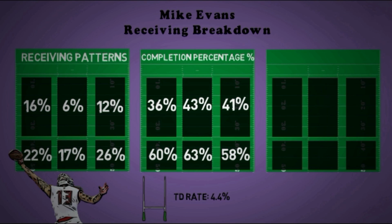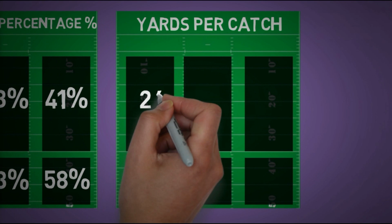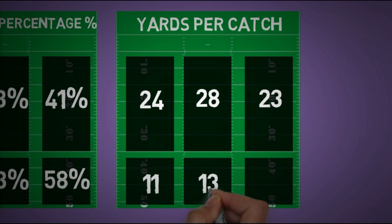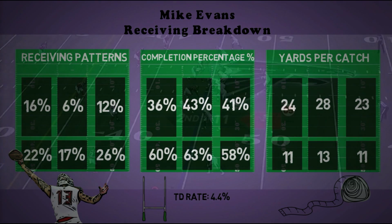Looking at the yards per catch is where things get somewhat confusing. He's behind players like Robbie Anderson, Stefon Diggs, and Jarvis Landry when looking at the deep zones. If he's supposed to get his fantasy points from deep targets, I expected higher numbers. However, he outperforms everyone I've looked at this year in the shortest zones, even Antonio Brown.